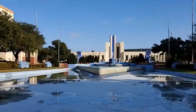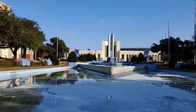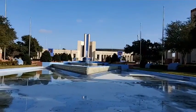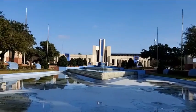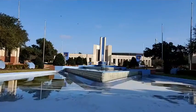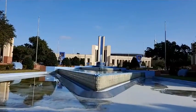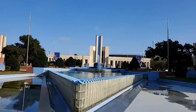So here's what this fountain looks like. Let me get right in the middle. That is quite the shot. That's beautiful. I'm just going to walk right up to it, and then we'll turn and leave the middle of the fountain. Normally there would be a fountain going on right now and I would be wading in water, but since there's no water in the fountain, I'm walking in it.